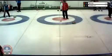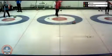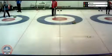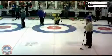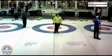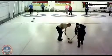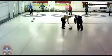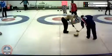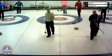Wouldn't be surprised if Rich Ashford just came right after this. Nope, he's going to play a little bit aggressive and draw. The first instinct is it doesn't have the weight to get to the house. Looks a little light. It's a spinner, so hopefully that'll carry it a little bit further. But the spinners actually stop sooner than they normally would. Like it's actually going to guard that corner guard right there.